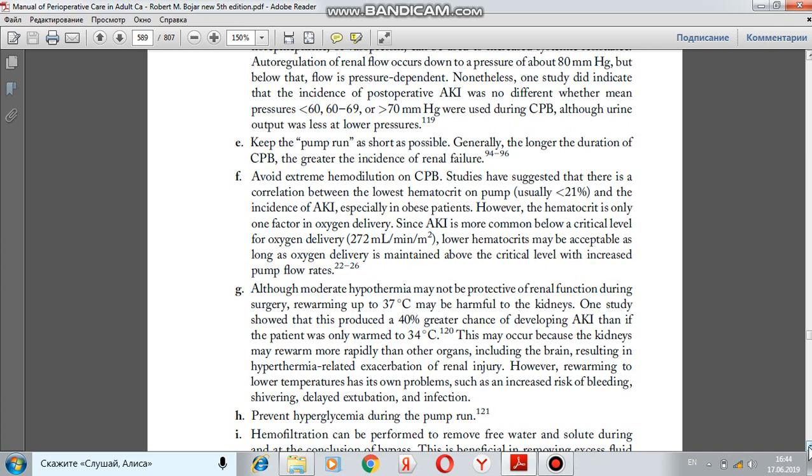However, the hematocrit is only one factor in oxygen delivery. Since acute kidney injury is more common below a critical level for oxygen delivery, 272 mL/min/m², lower hematocrits may be acceptable as long as oxygen delivery is maintained above the critical level with increased pump flow rates.